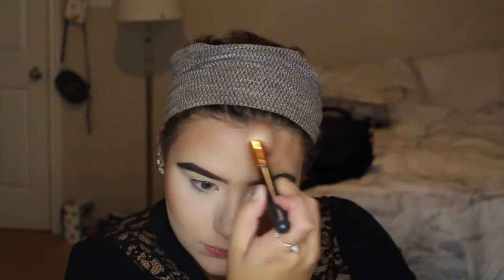Ooh, that's pigmented. Okay. I'm going to take a little more of Marula because I want that warmer color in there. So then, picking up only Marula, I'm going to start blending this out. I do have to say Marula is a little darker on my skin than it is in the pan. That's not a bad thing. I was just a little shocked as I'm blending this out, and it just looks a little darker, which again, I'm not saying is a bad thing.